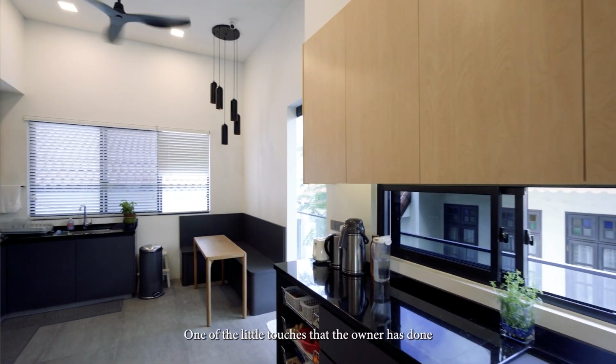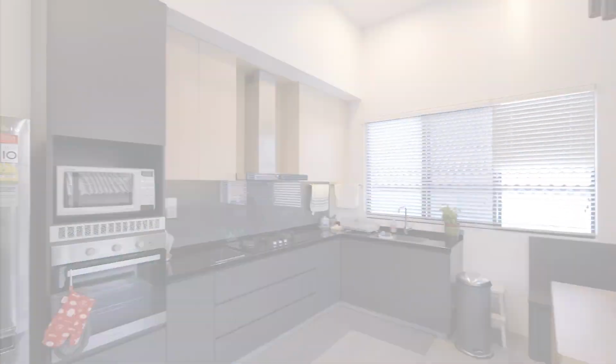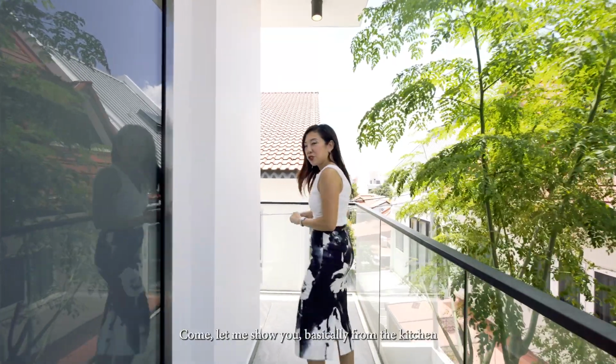One of the little touches that the owner has done is this tiny nook for anyone to grab a quick snack. So here's where we solve the mystery. Where does the staircase lead to? Come, let me show you.